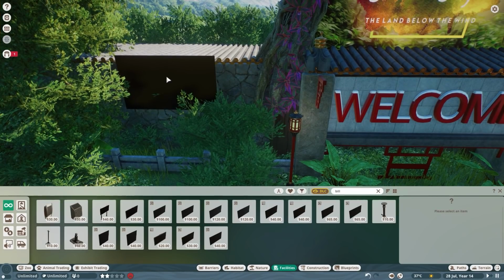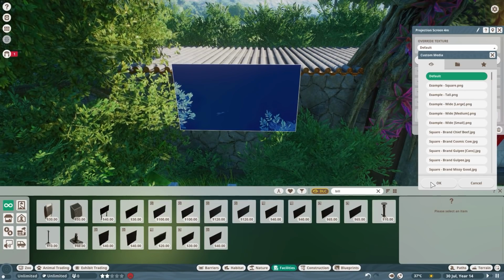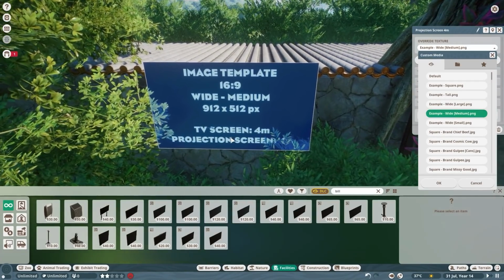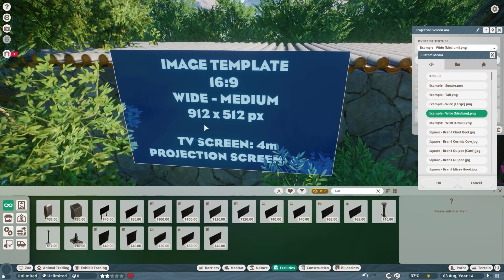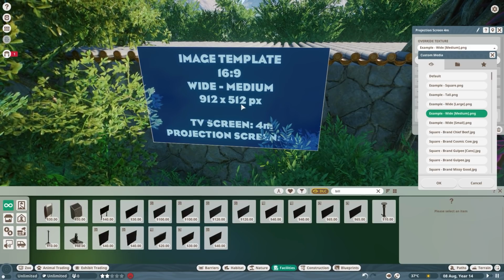So, we've got a billboard. Let's just attach that. And if we go into... So this is a 4 meter projection screen, which means we need wide medium. Yep. So what I would do is build a 912... Well, no, I wouldn't. I would build a 1824 by 512 welcome sign, right? So that would be 2 of these together, basically. And then all I do is cut it directly down the middle after building the sign. And in theory, when I upload both of those images, I should have the right combination, yeah? So I might do that, because I don't like this welcome sign.